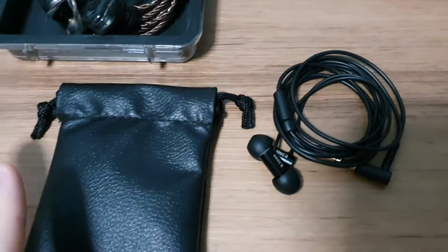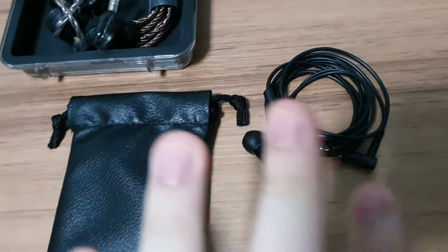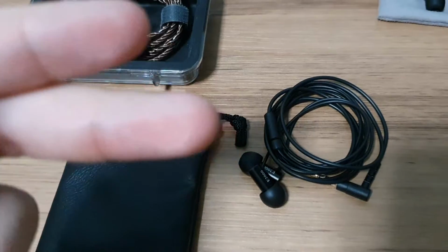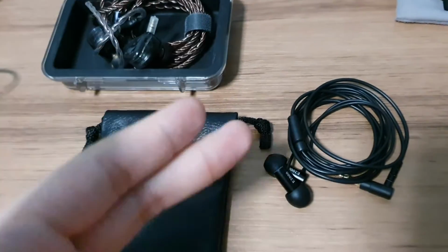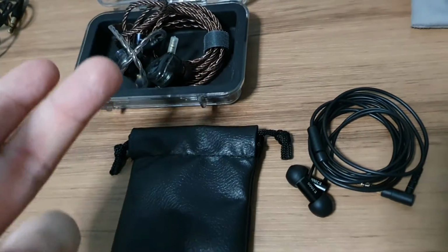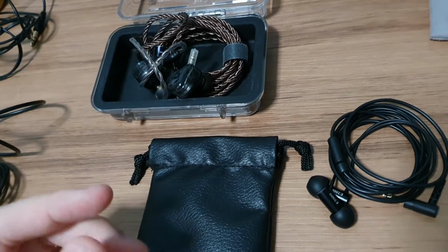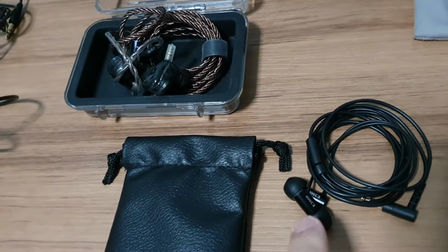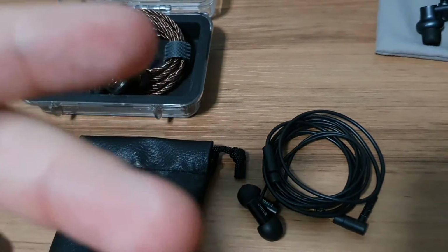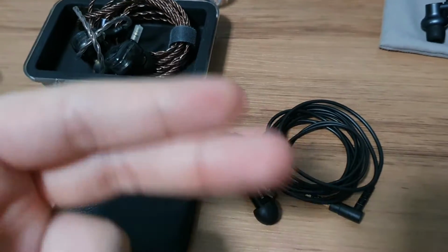Now this pair, as you may have known, is the final E2000, and let me tell you why I like these a lot, and I'm never selling these. Initially I got the E1000s, and those were a little bit light. The sound of those is pretty good, but there was something missing, and these filled the gap. Everyone was raving about these, and when I tried them, I felt they were a bit elevated in the bass, which fills the gap.